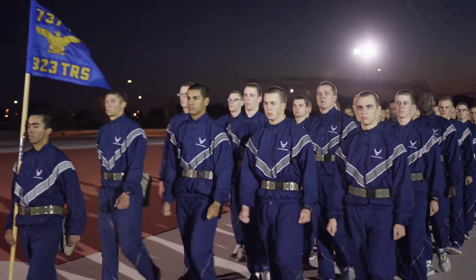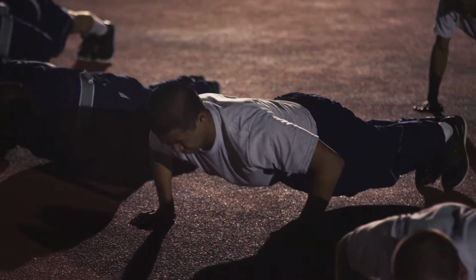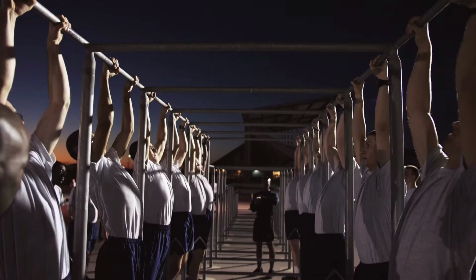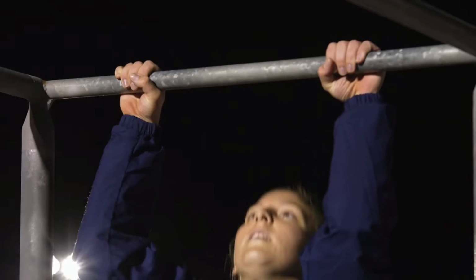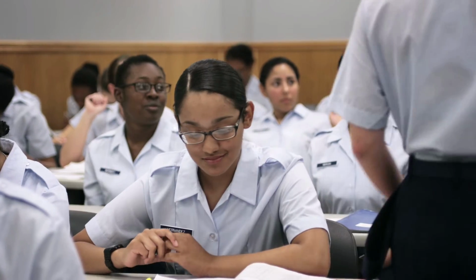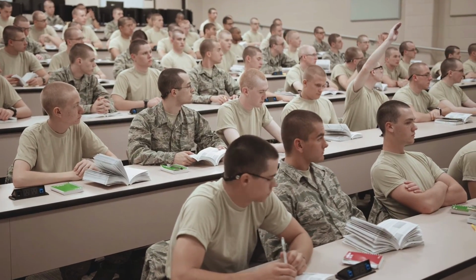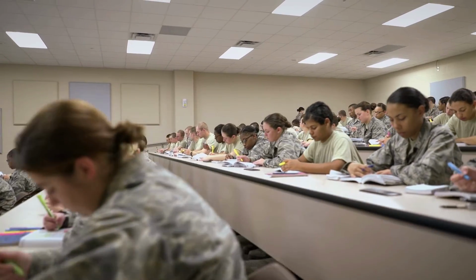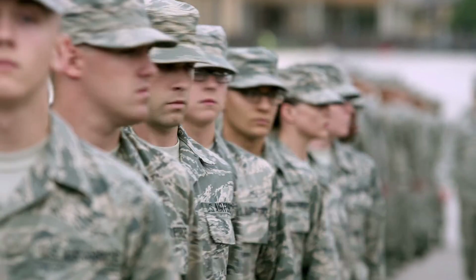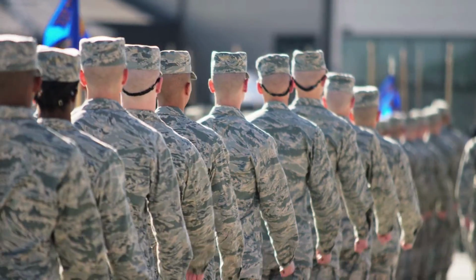We take them out to the PT pad and they perform 1.5 miles timed, as well as a minute of push-ups, a minute of sit-ups, and a minute of pull-ups. This is the final score that they will have during BMT. Our trainees also have to take their end of course test or their ELC. They have to test on all of the classes that they have been taking from the 1st week of training on through the 6th week of training. When they're able to pass these evaluations, they begin to realize that I can be a successful part of the Air Force.